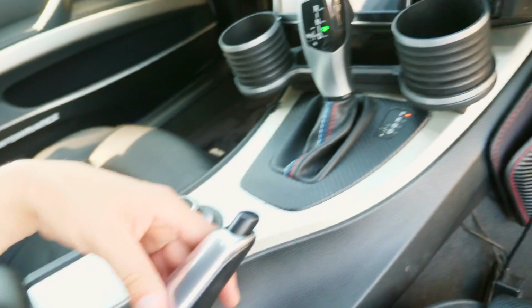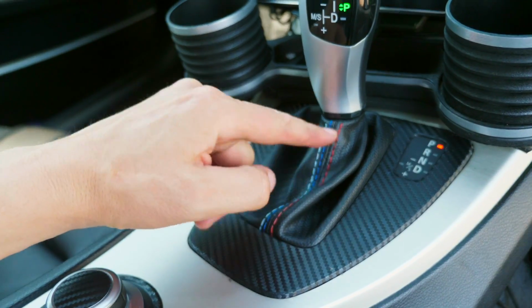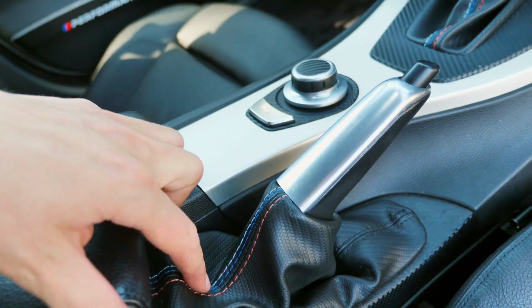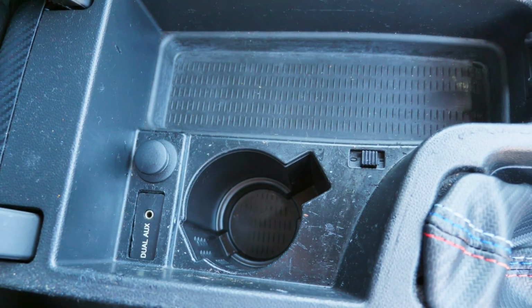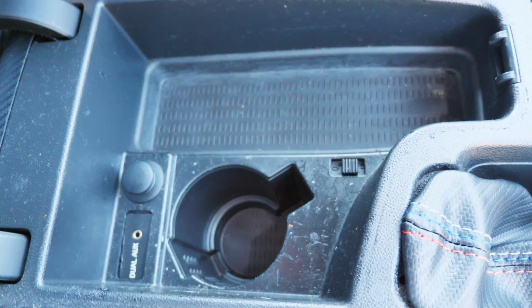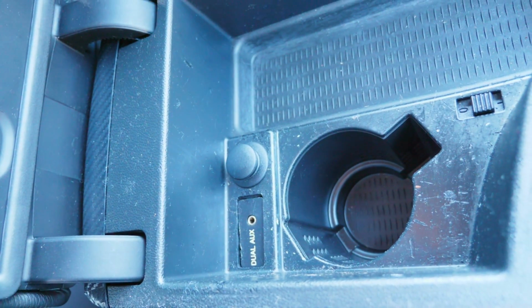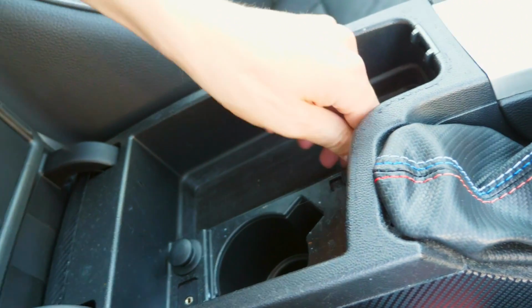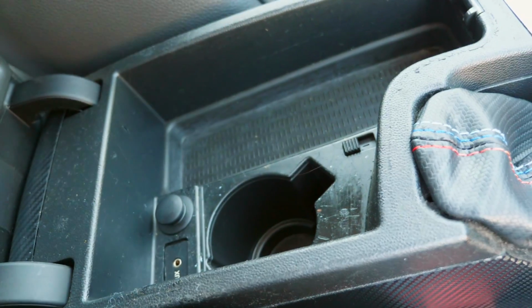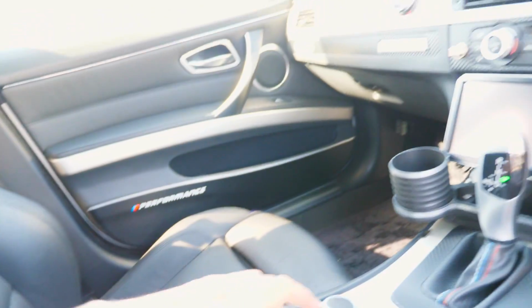Weird. Oh, and the shift boot here, these are both aftermarket with the M Sports colors stitched into it, which is quite a nice little touch. Open up here, and you get a cup holder that has AC vents in it so that you can cool your drink while it's in that cup holder. Pretty cool. And then a dual auxiliary in, I don't know, cigarette lighter adapter, and a mystery switch. I guess this is AC on and AC off for the drink holder. A little bit of peeling in there, actually. One of the very small problems with the car.